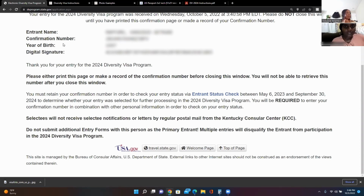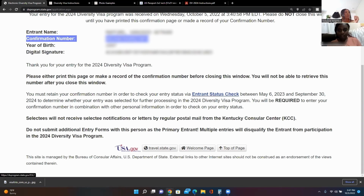Please either print this page or make a record of the confirmation number before closing this window. So this confirmation number is the really important number that you want to keep. And after May 6th, you'll click on this entrant status check and you'll start checking. It's the same URL, it will just change. You'll use this confirmation number to check what the status of your application is, whether you've been approved or whether it's not been successful.